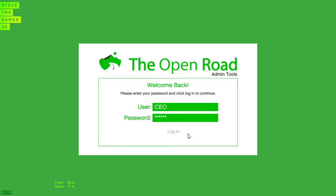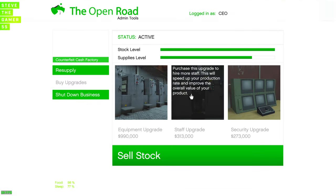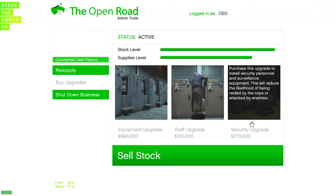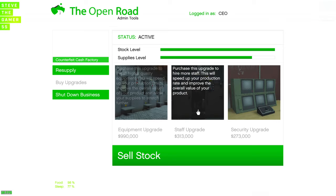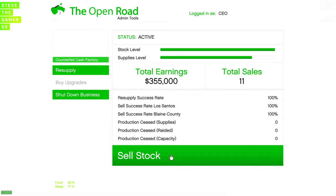We have those guys, they're usually here. But the upgrades, I think we're done with all of them now. We upgraded the security system. We even got a staff now. Yeah. All right, anyway, let's go sell some stuff.